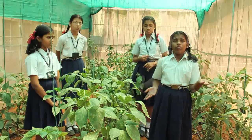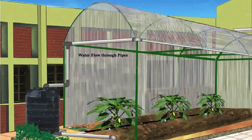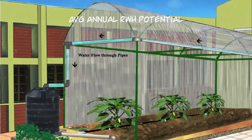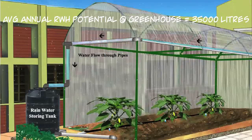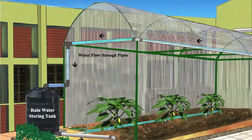And how does the water come to the greenhouse? It's rainwater harvesting. In the rainy season, because of the sloping roof, we get more water and it's filled in the tank. Now, in summer season, the water is supplied to the plants.